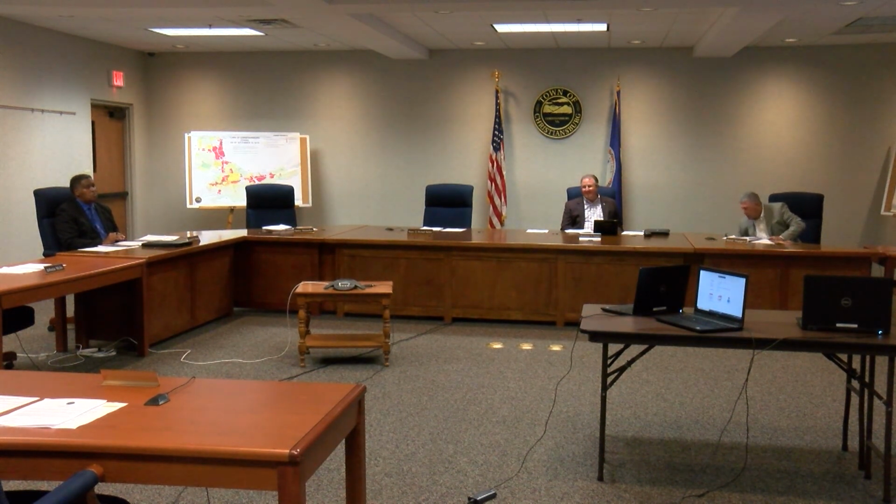Something like what we did with the increase. I'm not a huge fan of speed tables, although that's a possible physical measure. The increased fines for speeding is what we wind up doing, and that's what the neighborhood agreed to, Allegheny and Miller. It was close, but they did not request the speed bumps or speed tables.